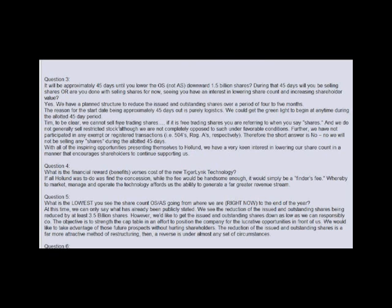The reason for the start date being approximately 45 days out is purely logistics. Tim, to be clear, we cannot sell free trading shares. The free trading shares you're referring to when you say shares, and we do not generally sell restricted stock, although we are not completely opposed to such under favorable conditions. Further, we have not participated in any exempt or registered transactions, toxic 504s, Reg A's, respectively. Therefore, the short answer is no. You'll not be selling any shares during the allotted 45 days.